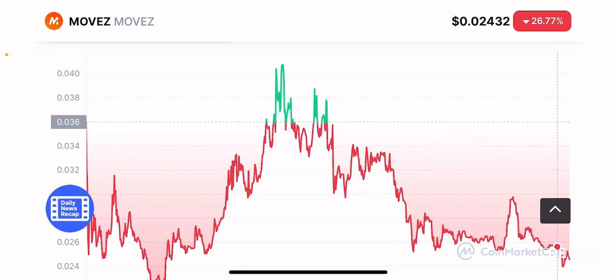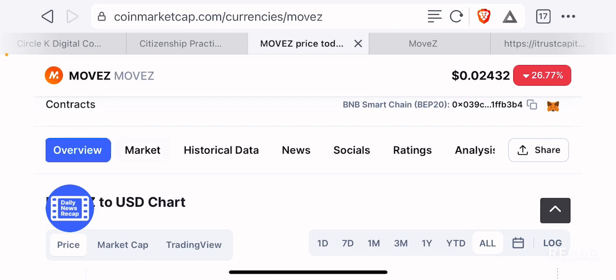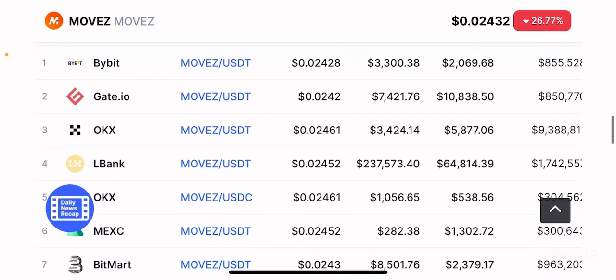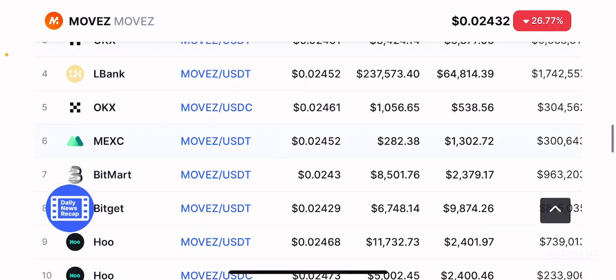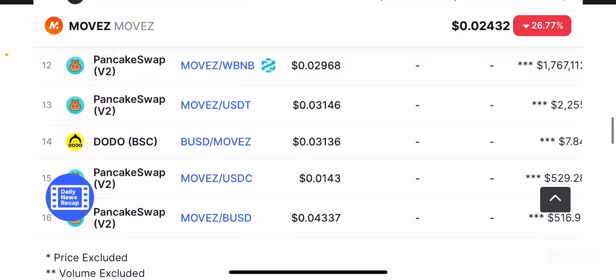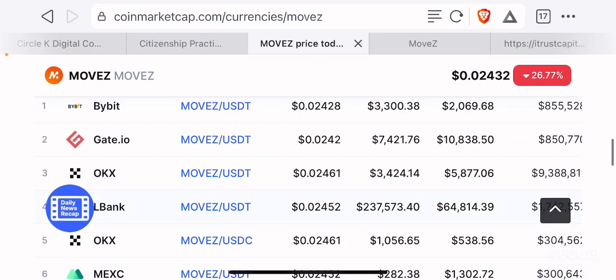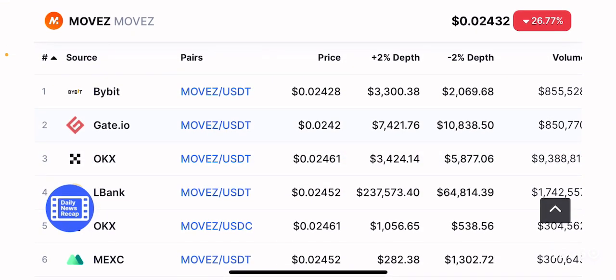When it comes to the markets, we basically spoke about them briefly. It is available on Bybit, Gate.io, OKX, LBank as well as MEXC. It's also available on PancakeSwap, which is probably the best place to buy this token from. Gate.io, Bybit as well as OKX are centralized exchanges, and they're probably the best options for you to buy this token from. You can buy it at a 2.4 cent per token price at the moment, and the decentralized options, PancakeSwap and Dodo, are probably the best decentralized options, right?